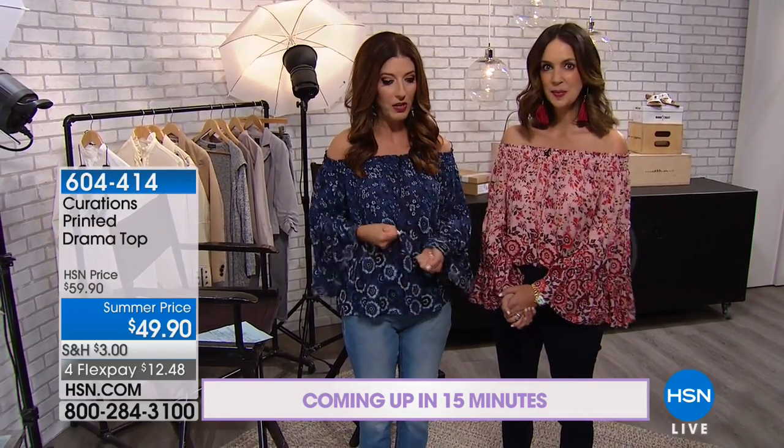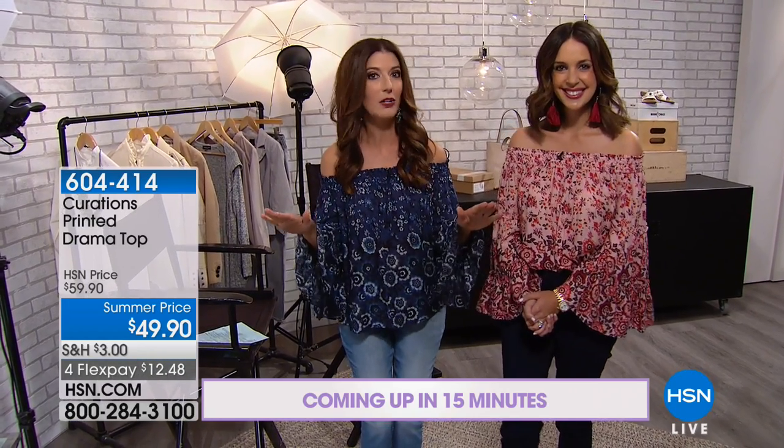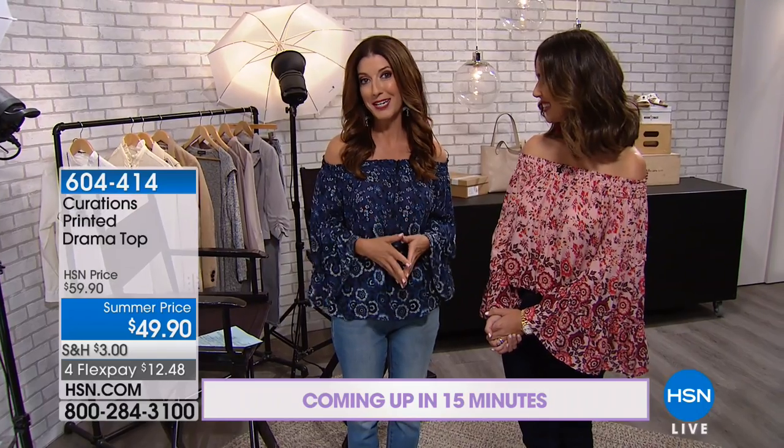You also have those cute little drawstring pants. I think they're called the crinkled gauze pant. They're like less than $30. That's also gonna be a this day only for you to take advantage of. So more from Curations, more from Ellie Rodriguez and friends right after this.